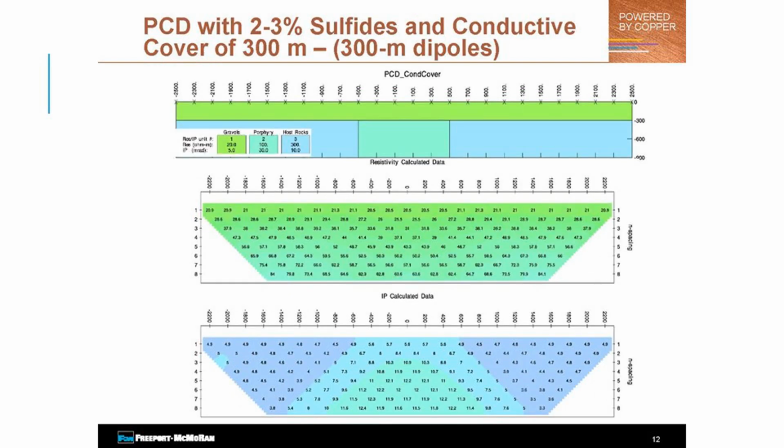So for a comparison, choosing a dipole length, that separation between the transmitter and the receiver, is critical to seeing through conductive cover. And what I've done is I've simplified the porphyry model. I don't have the same exact model I was using in the 3 previous examples. But here the porphyry has 100 ohm-meters with 30 milliradian response, and a background of host rocks with 300 ohm-meters and 10 milliradian response, and with the gravels essentially having 20 ohm-meters and 5 milliradian response.